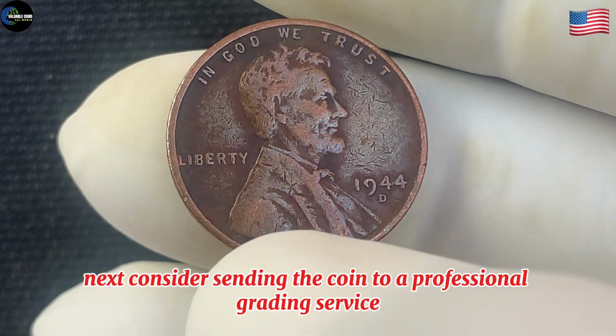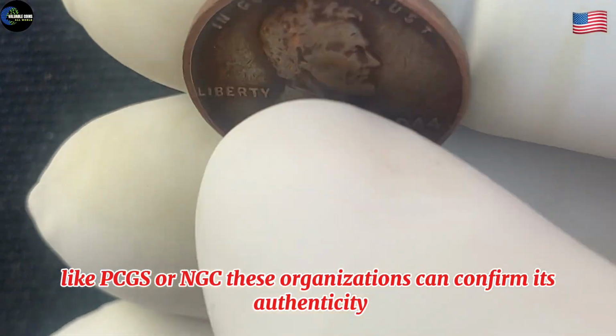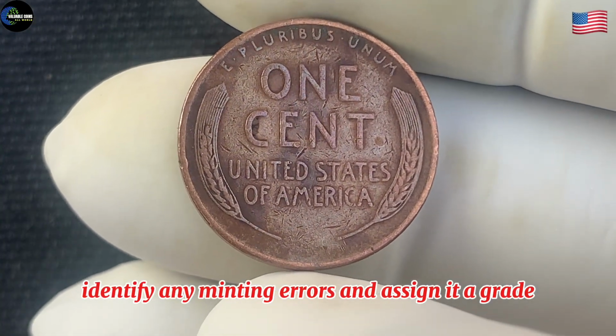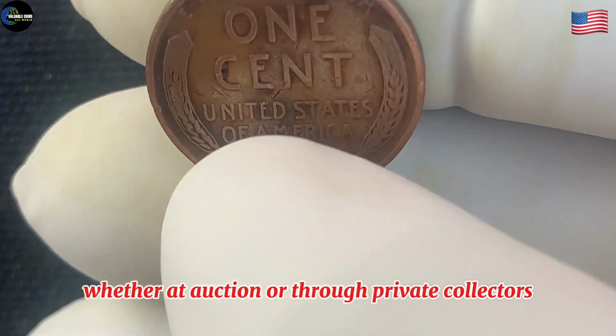Next, consider sending the coin to a professional grading service like PCGS or NGC. These organizations can confirm its authenticity, identify any minting errors, and assign it a grade. This certification gives your coin credibility and opens the door to top-dollar sales, whether at auction or through private collectors.